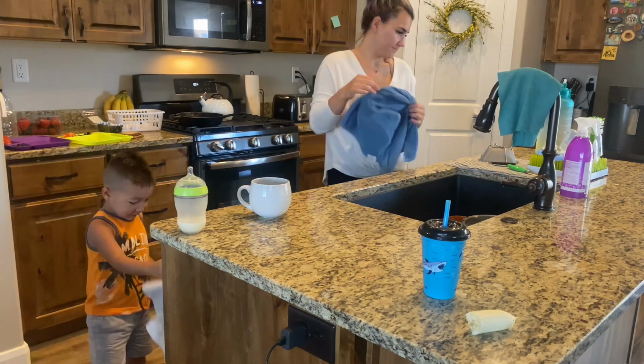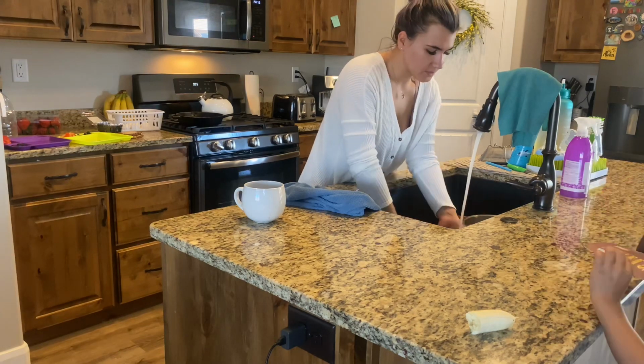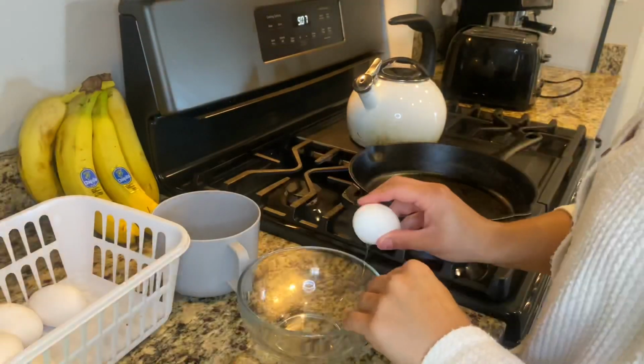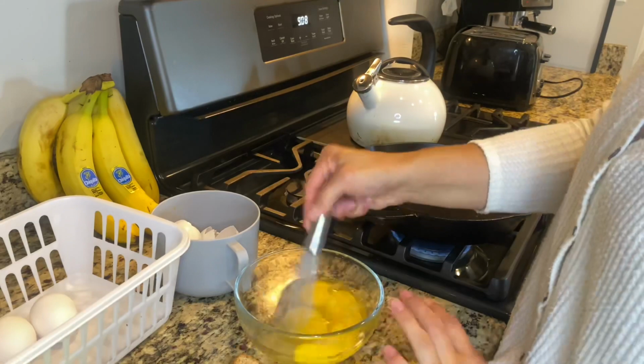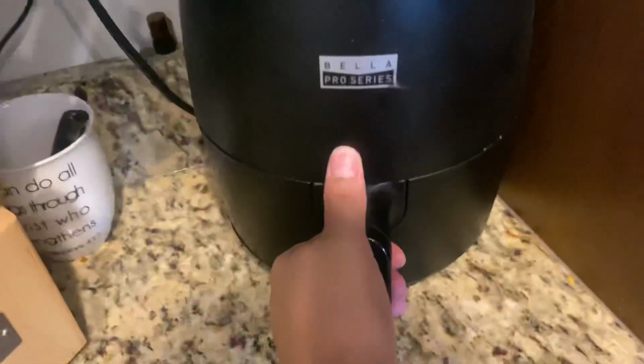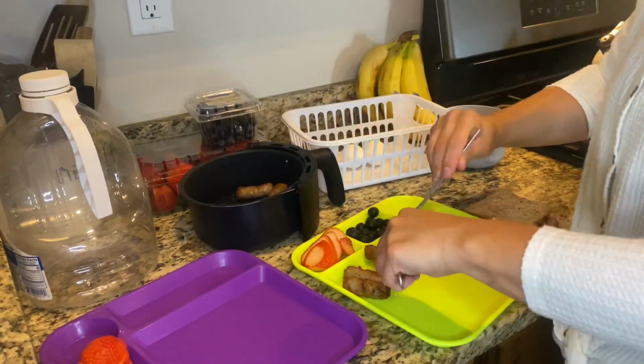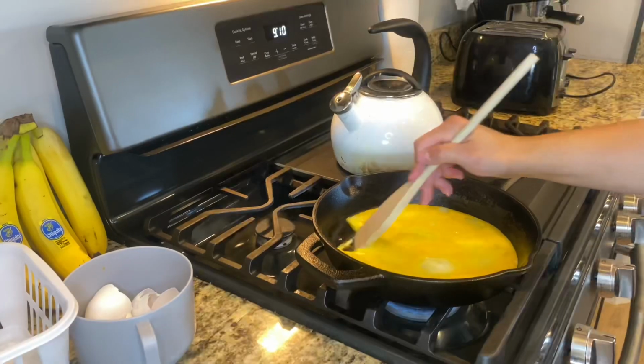But as you can see, I'm just washing the dishes as I go, so that way once their breakfast is done, they're eating and I'm not stuck in the kitchen cleaning, or pushing it off to the side and waiting till the end of the day and just having a bigger mess to clean up, when I just love to clean as I go.